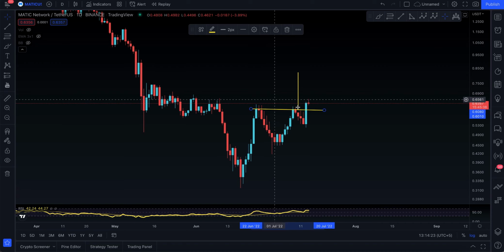If Bitcoin wasn't in danger like this, damn, this is an amazing entry, and you're looking for this to go back to the upside. It's still not guaranteed that Matic is going to fall. The problem is Matic does follow Bitcoin's footsteps, and if Bitcoin makes that trouble trying to go to $11,000, Matic isn't going to survive, guys, right?